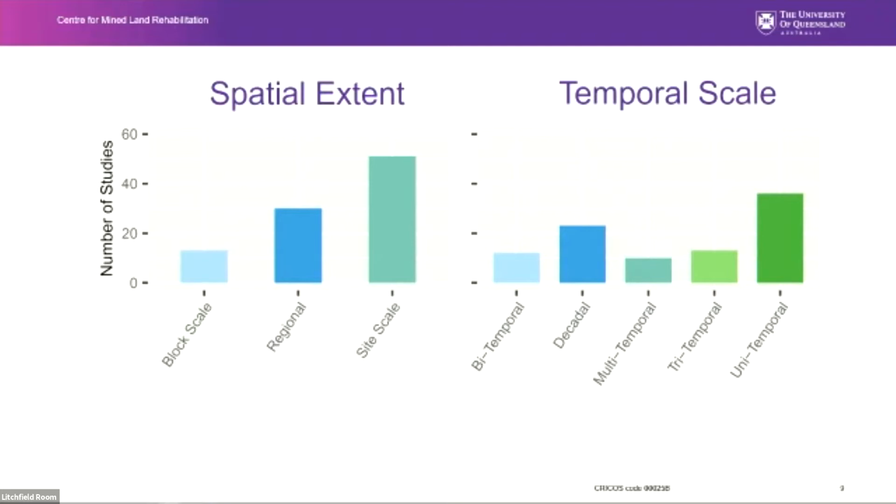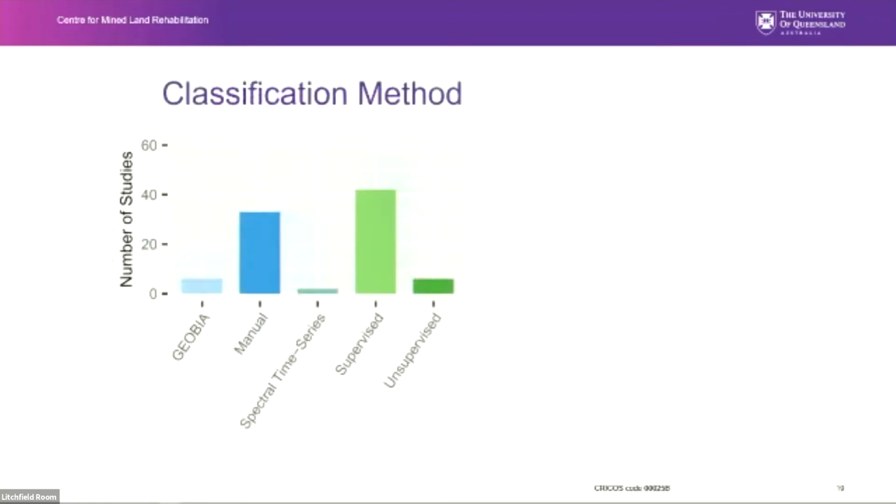Temporal scale, unitemporal scale, which is using one image in the study, was the most highly represented, but so too was bitemporal, multi-temporal, and also decadal across multiple decades. And classification method, supervised classification method, was the most common, followed by manual.